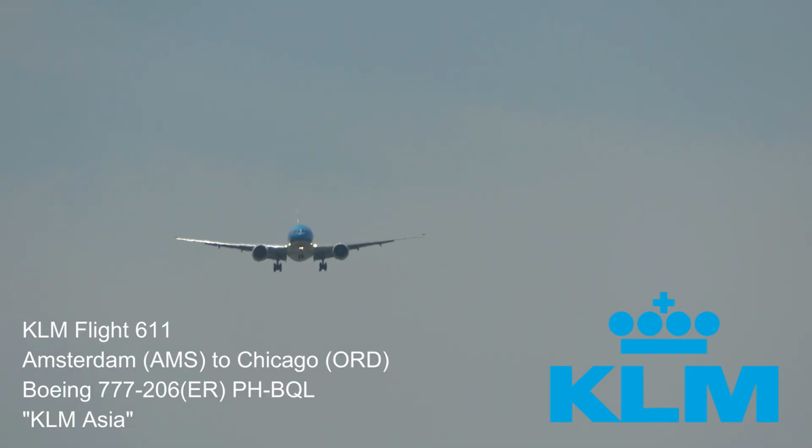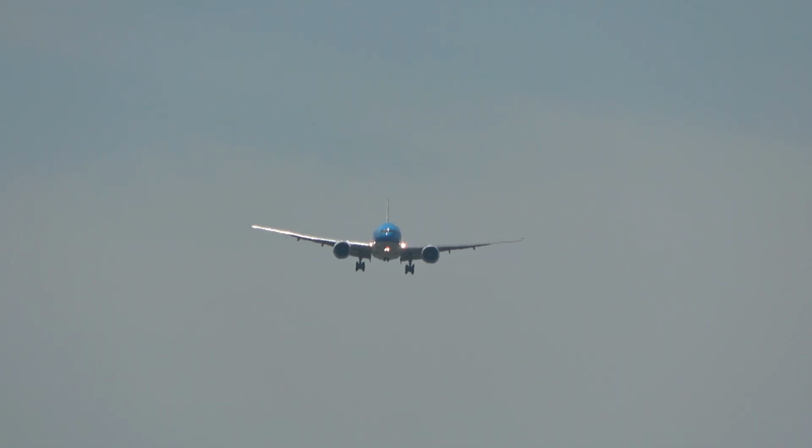This one is technically a special livery. I think this is the KLM Asia 777 inbound here on runway 28 center.